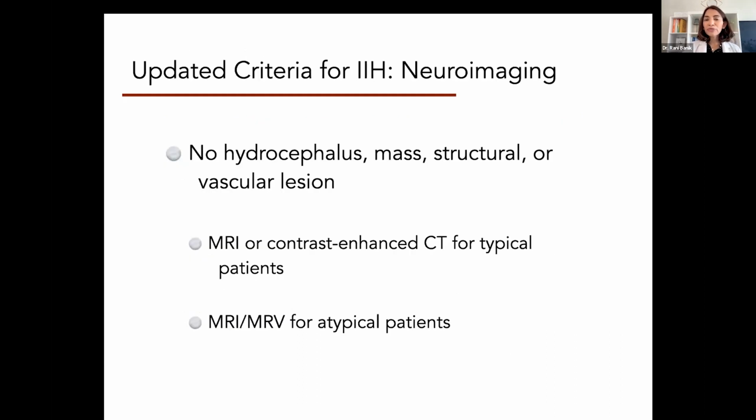So then the final criterion is the neuroimaging. We need to make sure that there's no hydrocephalus, mass, structural, or vascular lesions. So what type of imaging is really best? Well, ideally, we like to get MRIs of the brain with and without contrast.